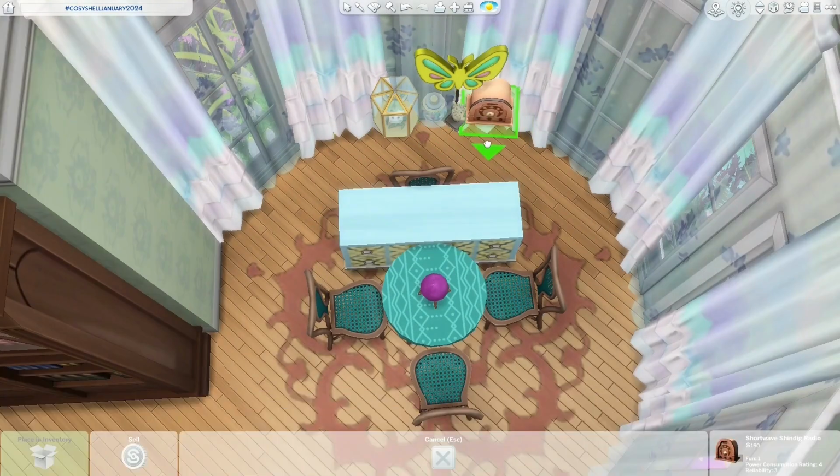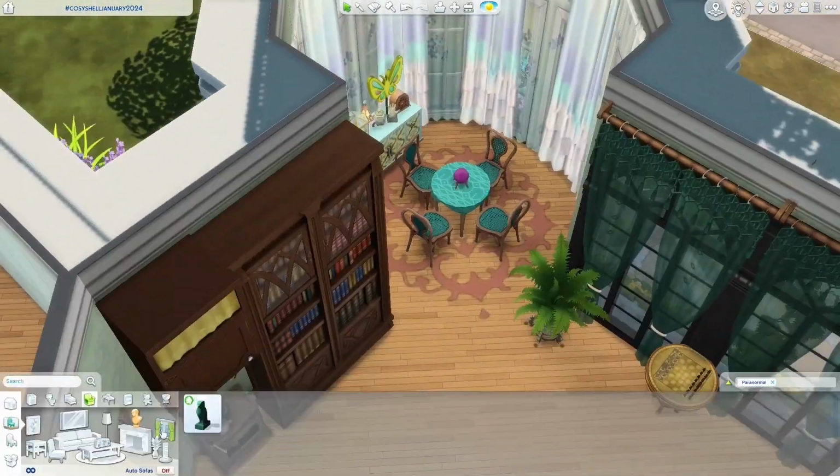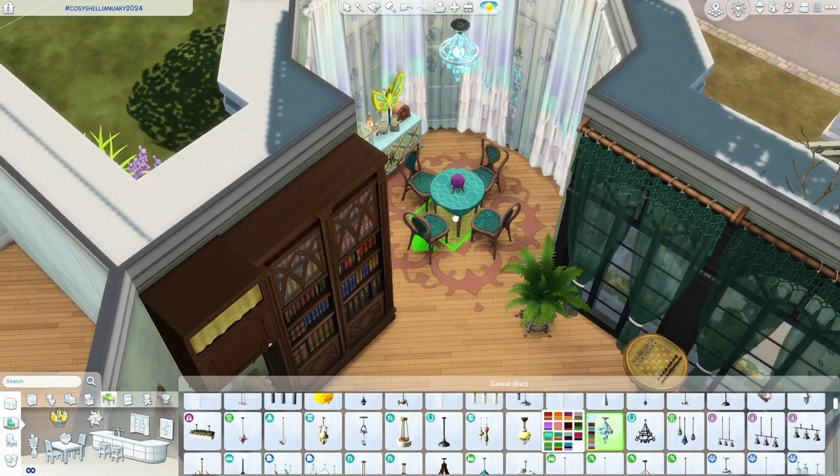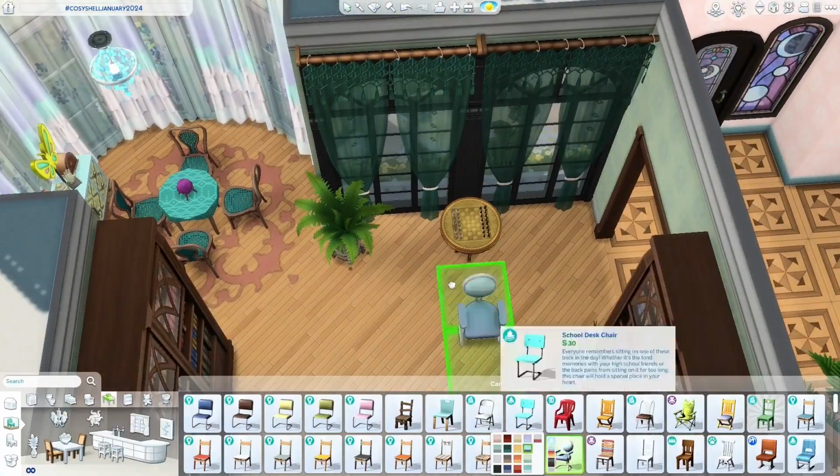Butterflies, pinks, purples, blues. We got fairies and just colors and lights. It's not dark. It's very colorful. I cannot say that enough.